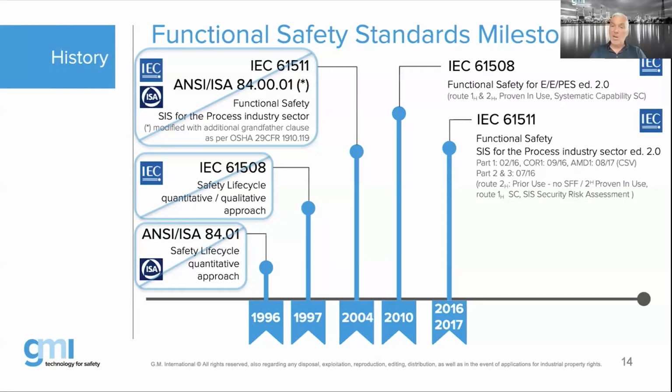Part 2 and part 3 are the informative part. So we always distinguish, we always make a difference. What is now normative in the standard? If you are required in engineering, design, operation or maintenance to comply to the IEC 61511, then the minimum you need to prove evidence is that you comply to part 1, which is a normative section of the standard.